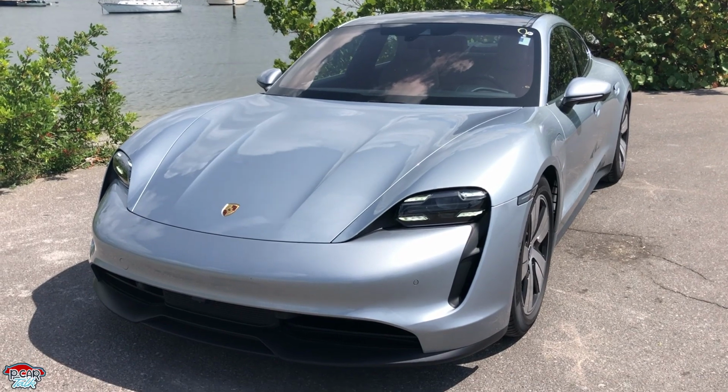Do we get a bigger battery? We got the larger battery, which is the 93.4 kilowatt-hour battery. We have dual displays, like the full dash display. Oh, that's right. That's a cool feature which we will show you later in the video. Passenger side has full display as well. What else is there on here? All right. And we have the full premium package.